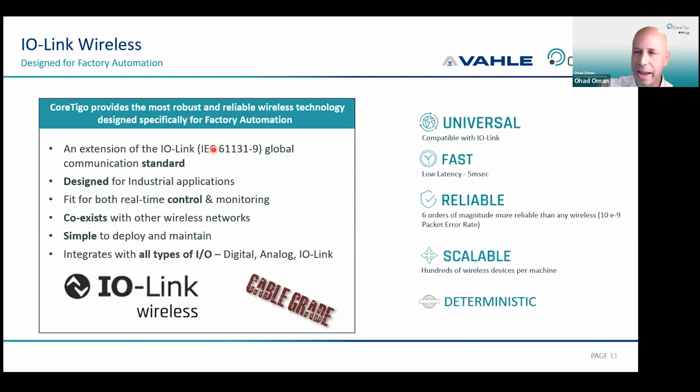So IO-Link Wireless, besides being a universal standard, is a very fast technology that allows a low latency of 5 milliseconds, which is a latency that will allow you to do actual production, actual automation, actual control, and not just monitoring. It is literally 1,000,000 times better than any other wireless technology that is being used right now on the market, like Wi-Fi or Zigbee. That means 6 orders of magnitude less packet error rate.